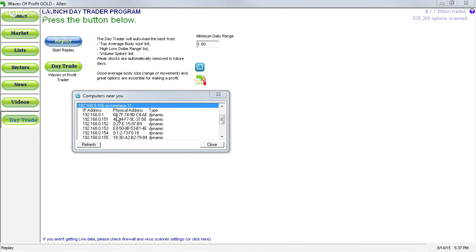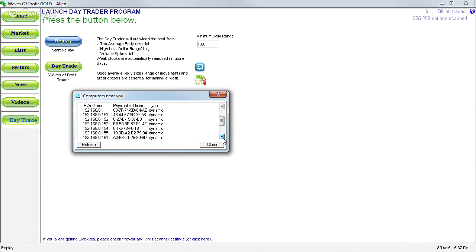Right, and that's why I added the whole block of 151, 152. It only takes a few seconds to add one in, and I'm done. I don't know which. That could be my cell phone, actually.